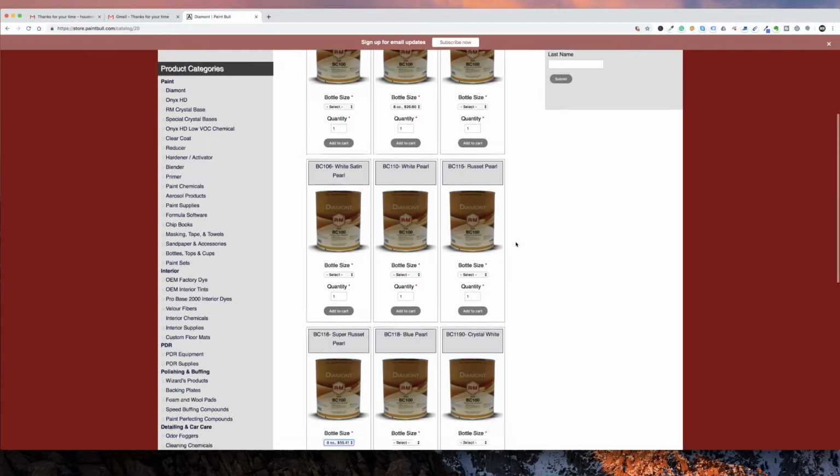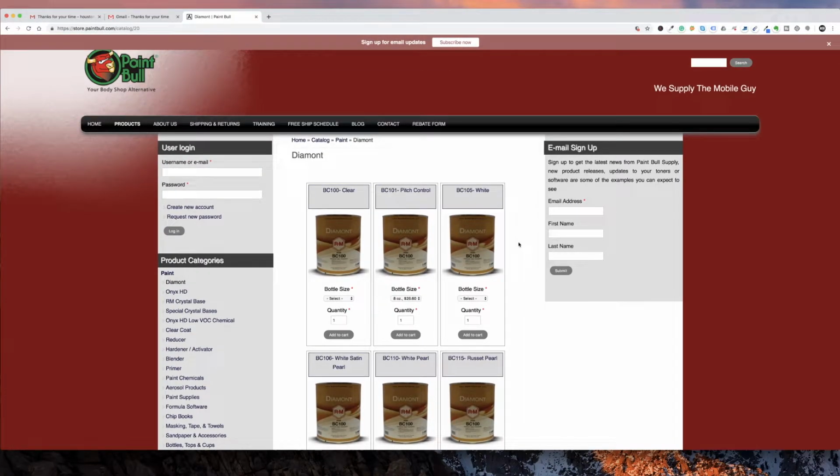Now, what you have to do is you call this company and you say, hey, I want to get a whole setup to mix mobile. Diamond is the solvent base, or you could use Onyx, low VOC. I think that's like their water base. That also has some benefits as far as being exempt for mixing paint and all that outdoors. They give you a certificate because you're using that paint brand. But you can get more information from them.